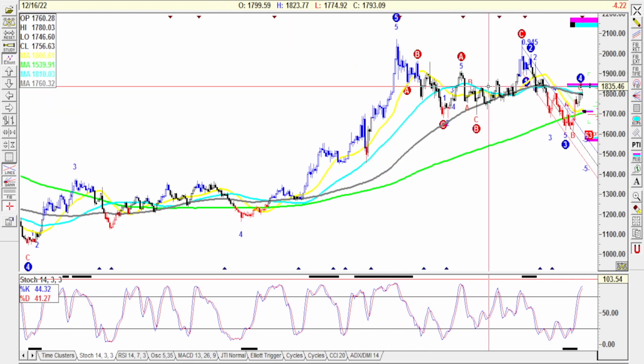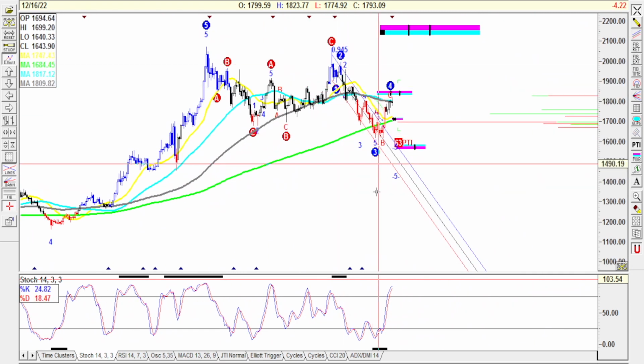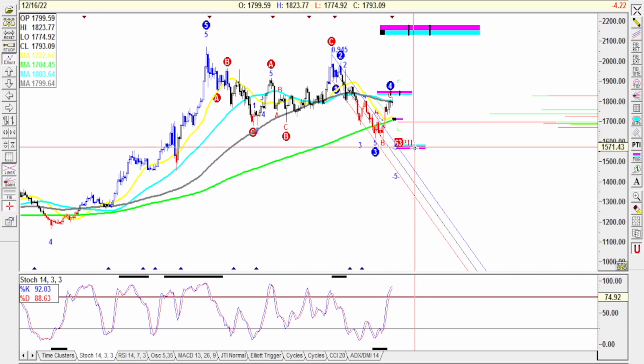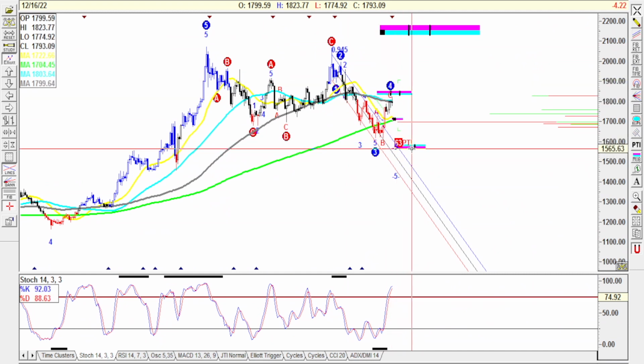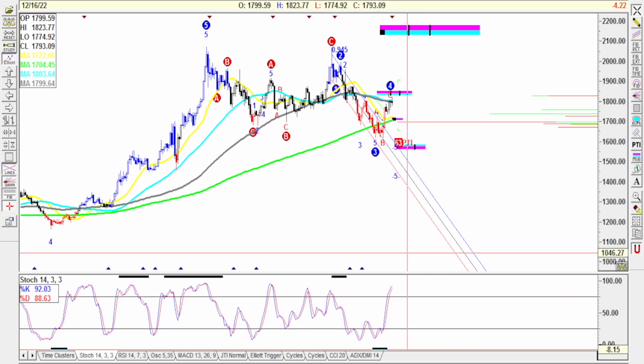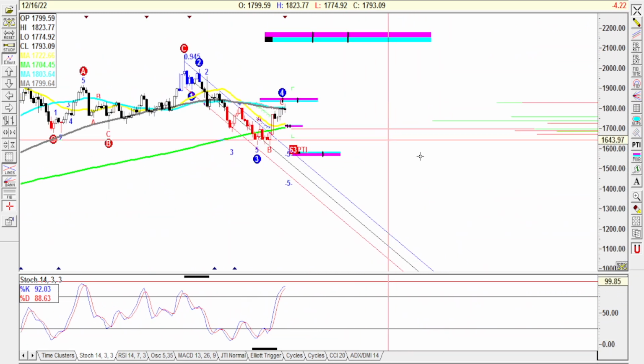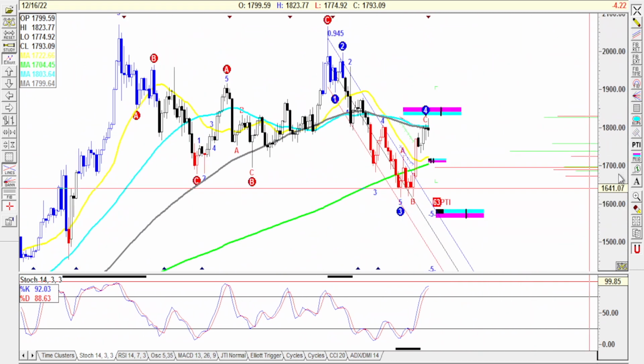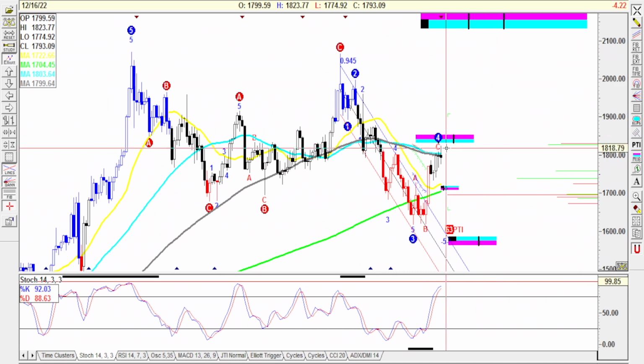Look at the weekly real quick. In the weekly, it broke out of the linear regression channel and it's pointing up, wave 4. But if it's going to play out a wave 5, it looks like a wave 5 will resolve lower. So that's not good. There's a lot of moving parts here, a lot of different things that we just got to dissect every week and one day at a time.